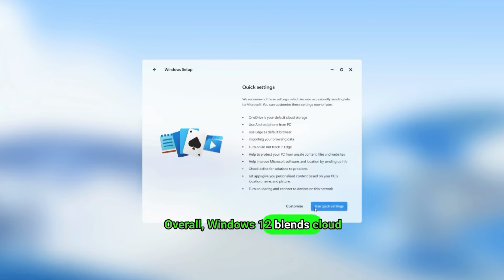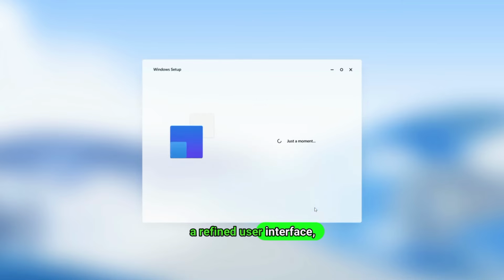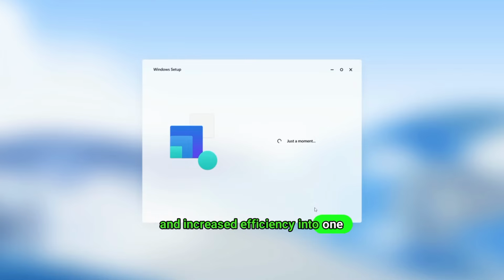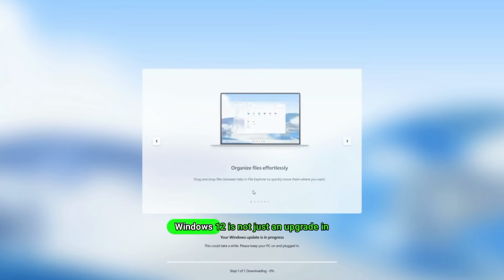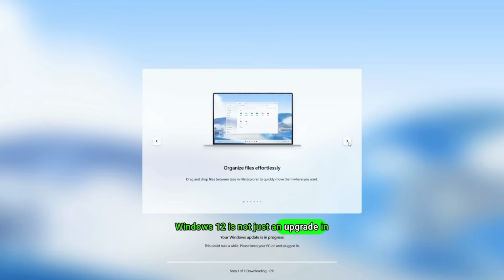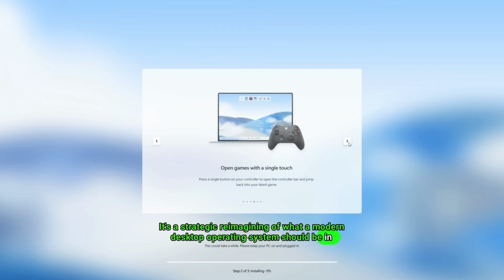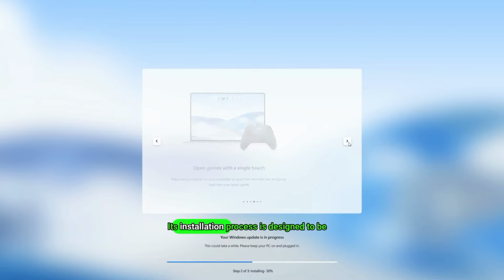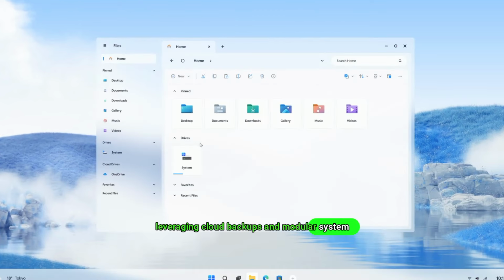Overall, Windows 12 blends cloud computing, AI enhancements, a refined user interface, and increased efficiency into one powerful operating system designed for the modern era of hybrid work, gaming, and mobile productivity. Windows 12 is not just an upgrade in appearance or speed. It's a strategic reimagining of what a modern desktop operating system should be in the AI and cloud era. Its installation process is designed to be smarter, lighter, and more secure, leveraging cloud backups and modular system architecture.